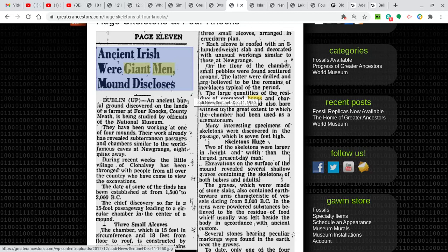Dublin. An ancient burial ground discovered on the lands of a farmer at Four Knocks, County Meath, is being studied by officials of the National Museum. They've been working at one of the four mounds.